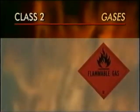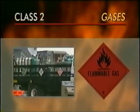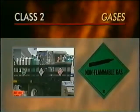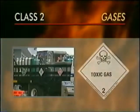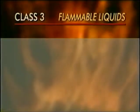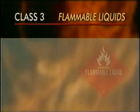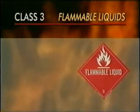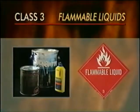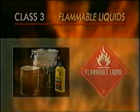Class 2, gases. Class 2 is broken down into Division 2.1, flammable gases such as butane. Division 2.2, non-flammable compressed gas such as nitrogen. And Division 2.3, poisonous gas such as chlorine. Class 3, flammable and combustible liquids. Class 3 materials and their vapors are highly flammable. Gasoline, lighter fluid, and paint are familiar examples of this hazard class.